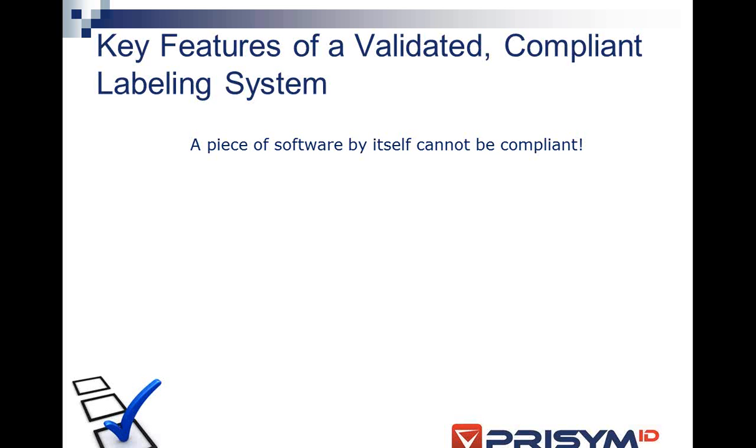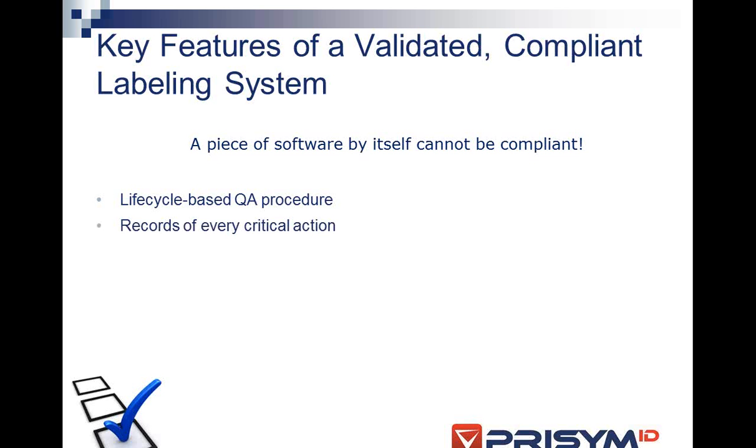Looking at the key required features to make a solution both validated and compliant, bearing in mind it's not just the software on its own. You need to ensure the software was written and tested using a documented and recognized lifecycle-based QA procedure. The software automatically generates complete and accurate records of every critical action performed within the system. Records are stored in a way to ensure accurate and speedy retrieval.